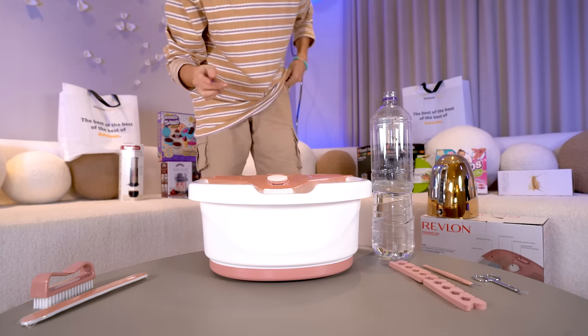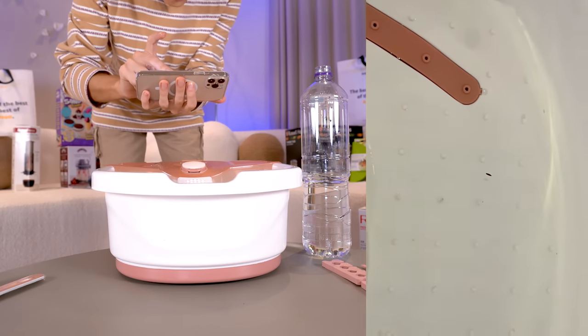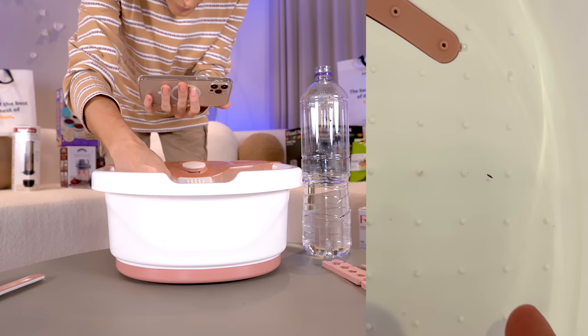Ugh. Ew! There's like an insect! I need to show you guys. There's like a little thing there. I know it doesn't seem like it's a bug, but it's a bug because look what happens when I try to touch it. Look at this.